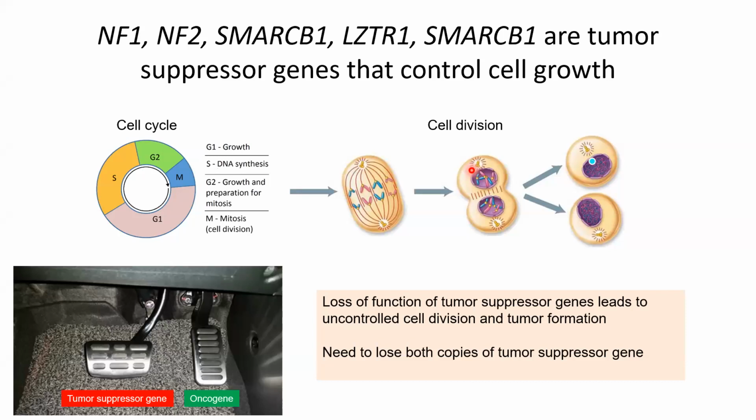Now, what are these genes? These genes are what we call tumor suppressor genes. What does that mean? Now I don't want you to read the details, but if you go back to your early biology, you'll know that each cell lives in a cell cycle. Sometimes the cell's dividing, sometimes they're not. We know that the process of cell division, as occurs here, is highly regulated. And there's an interplay between genes that promote cell division. We call those oncogenes. That's equivalent to the gas pedal.